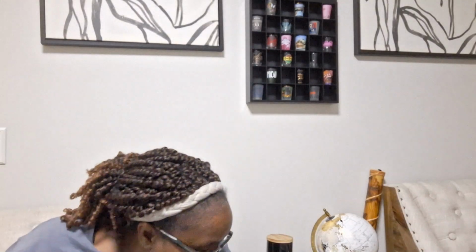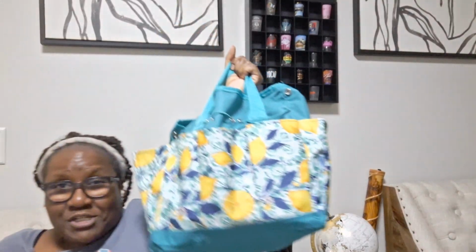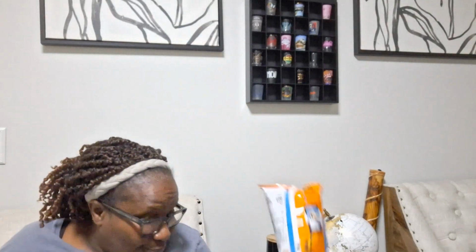So, this is the little small tiny Dollar Tree haul. I just saved some plastic, saved the bag, and told them to put it in this $5 bag I bought. I only spent 26 bucks on this haul. So that was one of the items. I had to buy me some real Cheetos. Yes, I did.